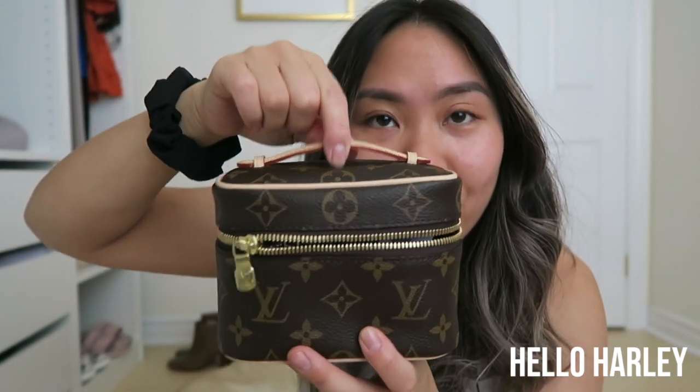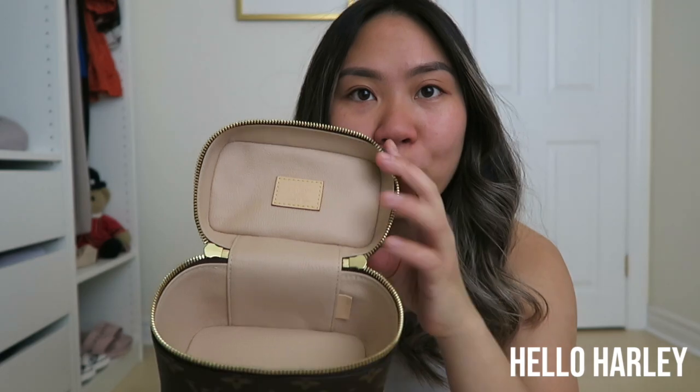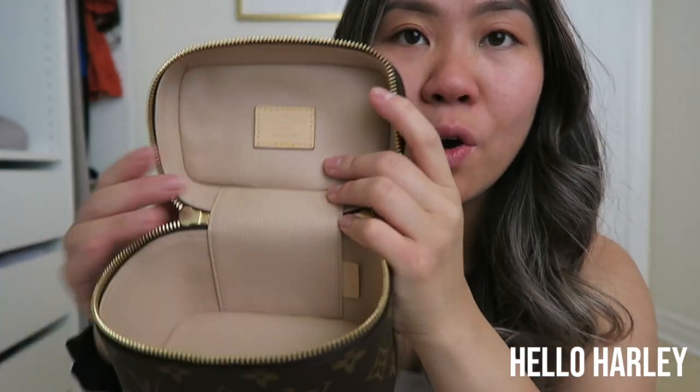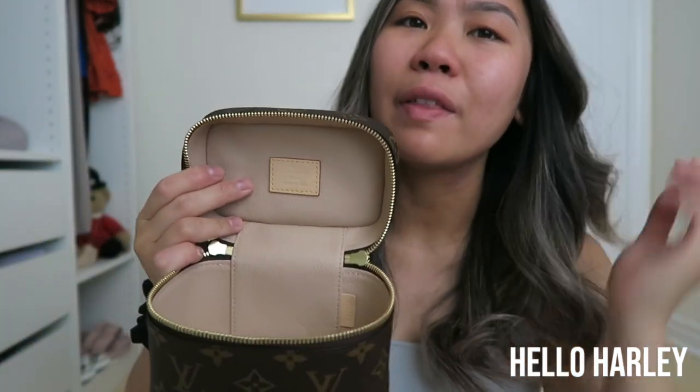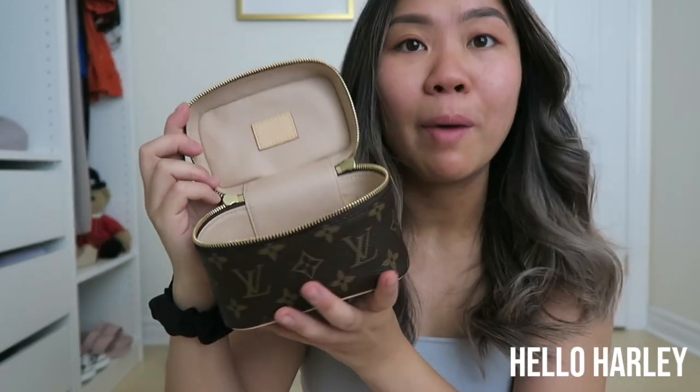It features a little vachetta leather handle, which is very tiny, and a dual zipper, which zips to either side, because that's how you open it. Then it opens up and there is no pocket on the top. I think the Nice BB has a pocket on the top, and then it's just a complete big compartment. Mine was made in Italy.